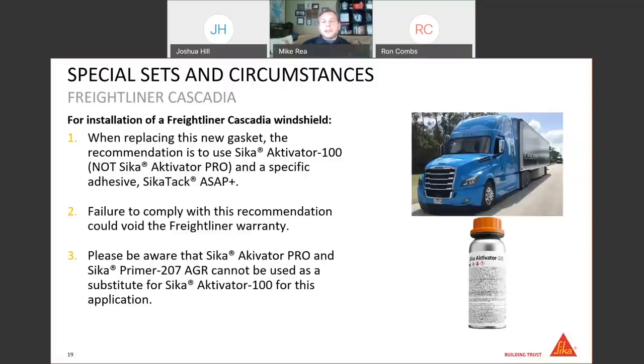For pre-treatment of the gasket material, we want to use a very special product called Sika Activator 100. It is a different product from Sika Activator Pro. We have tested Sika Activator Pro in this application. It does not give as good of a bite into the Freightliner gaskets, the Cascadia gaskets, as the Activator 100. So we always want to make sure we are using that Sika Activator 100.